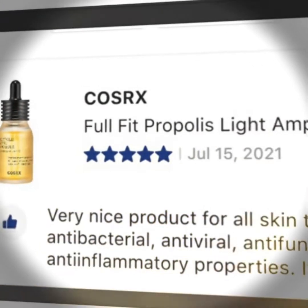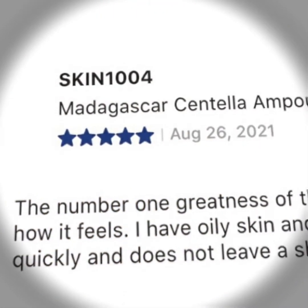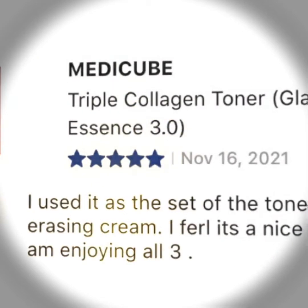Hey guys, today I just want to show you some of the products that I received from GoPicky. For those who are not familiar, GoPicky is an app and you earn points, and with those points you are able to get into giveaways and win products.